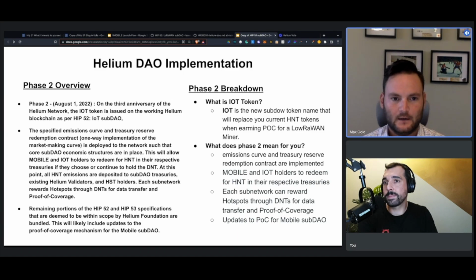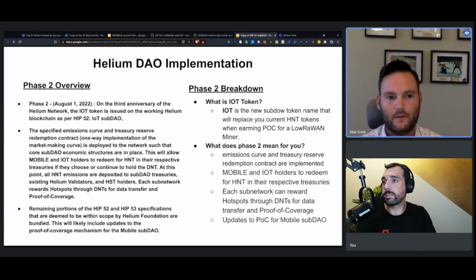Yep, and that's currently being built right now. You can check it out on the Discord. There's a channel called Multi Tokens, and it's actually pretty cool. You can see all the developers working on it and going back and forth. One thing I really like about this HIP is that it's being built in public.